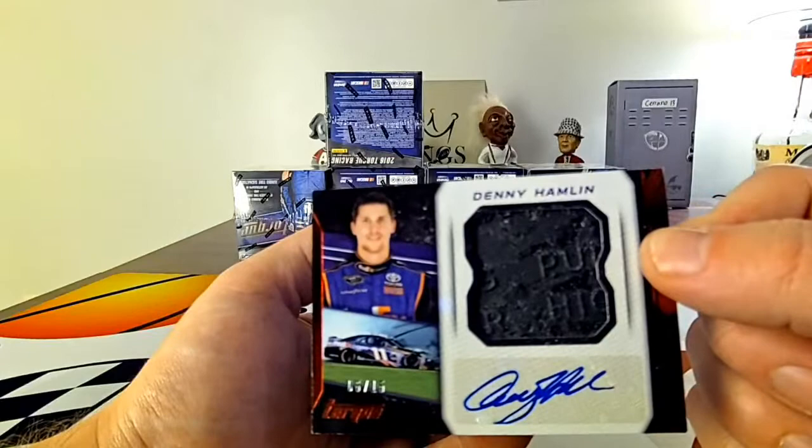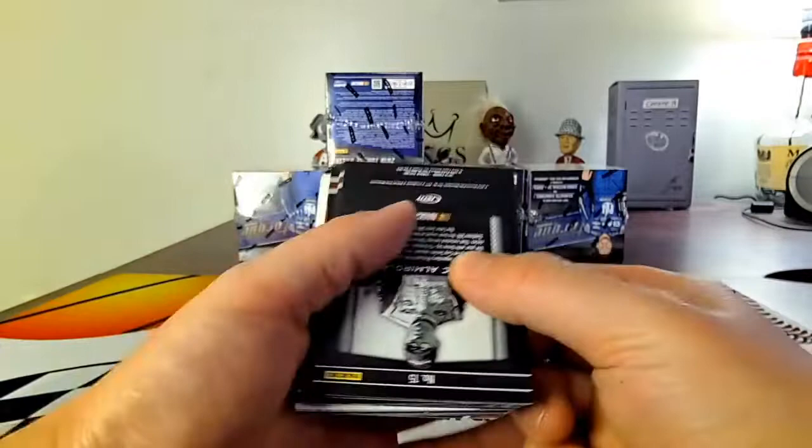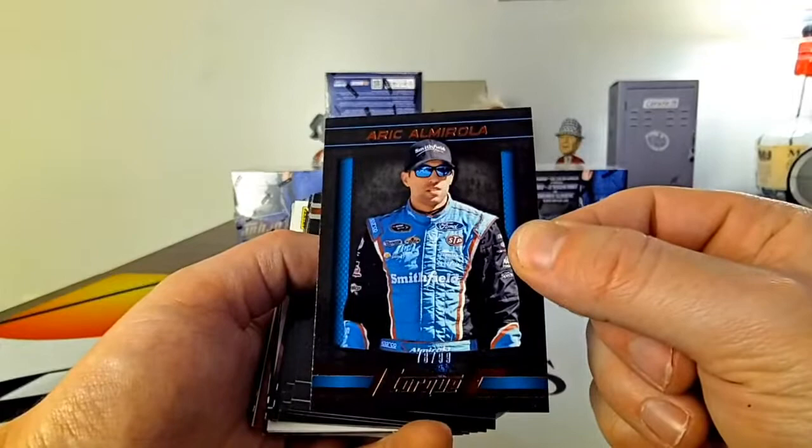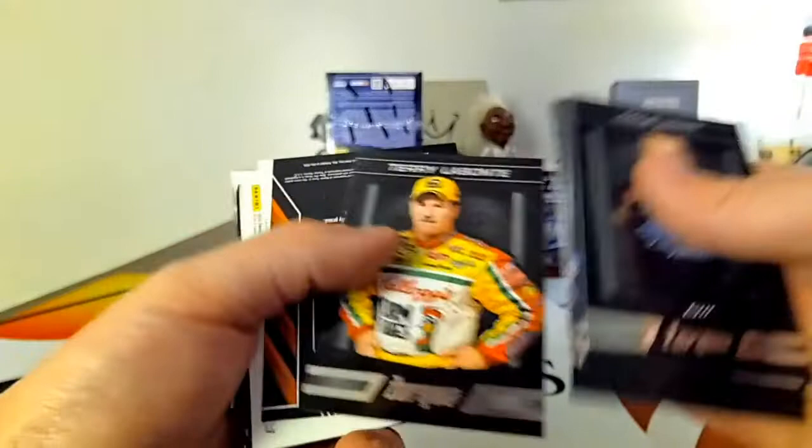I gotta find a spot that this light just works. Just work. Angle is angle. Yeah, it's all about the angle. But Eric Almirola, 78 of 99. That could be better. That's a cool piece of tire, too. Yeah. Some letters in there. It is. Tires can be boring. I don't know.